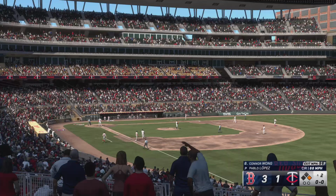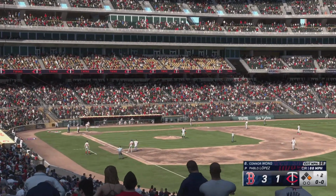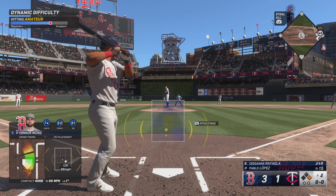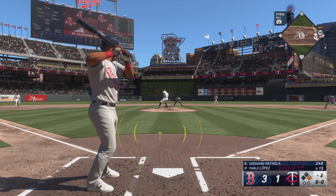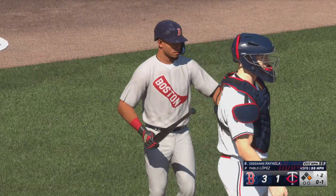He was all over that one. There was nothing cheap about the way he got that one through the infield. That was ripped. Caught out in front and didn't get under it like he would have liked, but definitely put a good swing on it. And stepping in for Boston, Cedane Rafaela. That one found hard the other way.